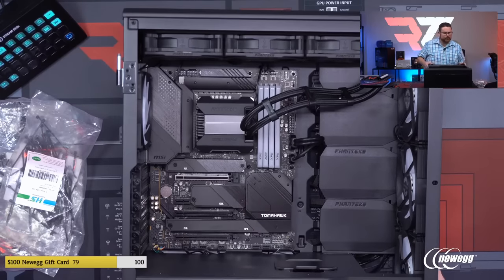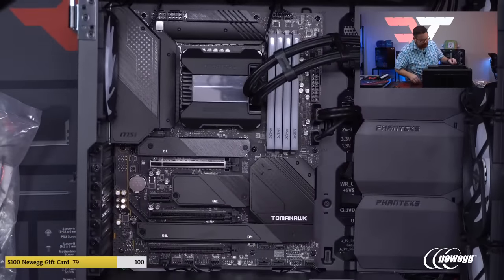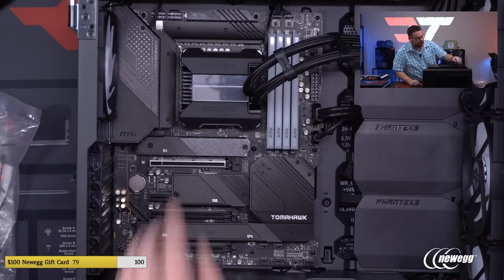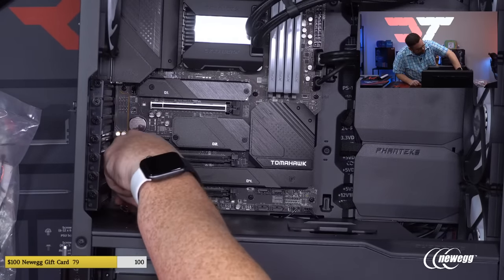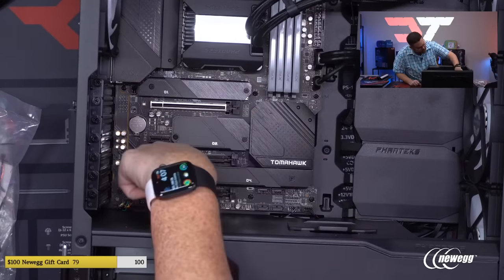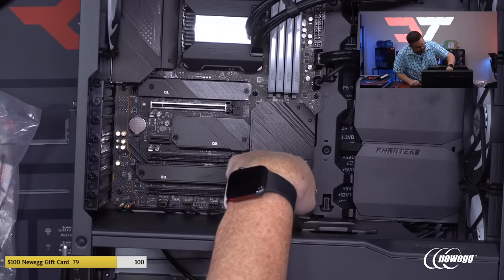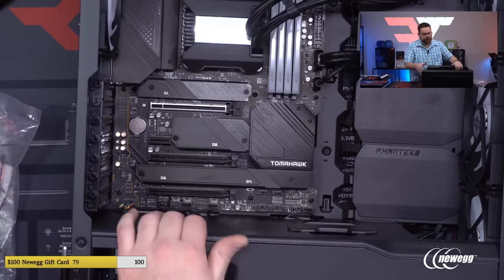Okay, so here's what we hooked up. Just so you guys can see, we'll zoom in so you guys can see it a little bit better. Okay, so we have HD audio down here in the bottom left. Then we have our RGB next to it right here. This controls all of our RGB for the motherboard in one RGB header. We've got one of our front panel fans, second of our front panel fans, third of our front panel fans. This is your front panel power switch right here. Then you've got USB-C and USB 3.2.